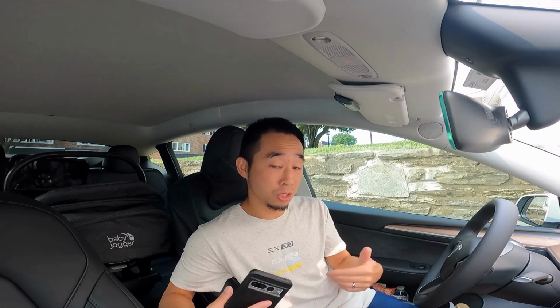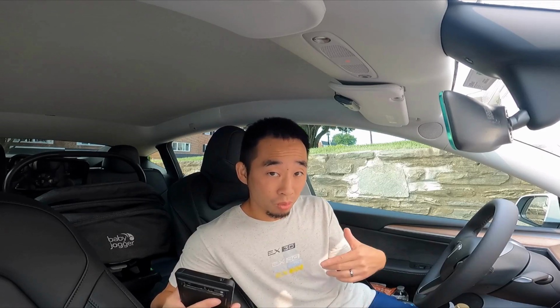Now, your family's needs and wants out of a 3-row family SUV could be very, very different from mine. So for some of you, that dual motor standard pack R1S may actually be the better option. But for us, the Tesla Model Y is a better option, and I'm going to explain why.